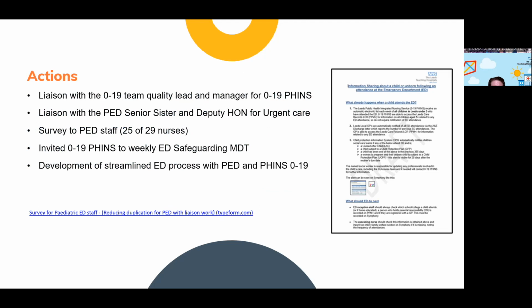So I spoke with the 0 to 19 team quality lead and the manager for their service, and they're public health nurses. So the 0 to 19 team have health visitors and school nurses. And they said, we've always had this information, and actually we don't need it because we've got access to it on PPM now. And in addition, we actually don't have any additional health visitors or school nurses to go out and do all the actions. And often, if there's been a safeguarding concern, you've already told social care, so you don't need to tell us as well. So they said, you don't need to send the report.